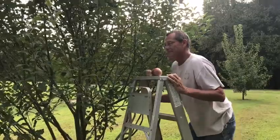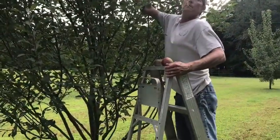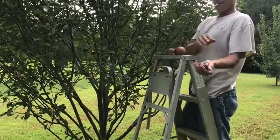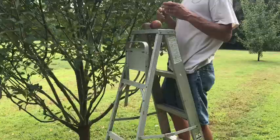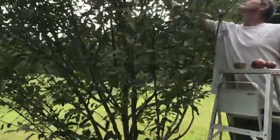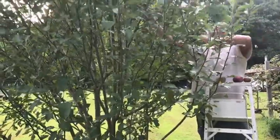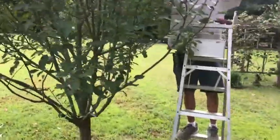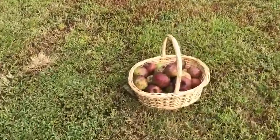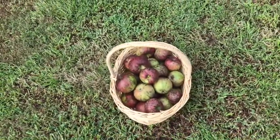No. So he's getting on the ladder and getting those apples that are higher up that I couldn't reach. And boy, I tell you what, there's a big one right here. I wish y'all could look at the size of that one. Stop. He's silly. But some of them are big. I've got a basket full already. Big one. There's a few more up there he's picking. Whoop, he dropped one. There's the one on the ground. But here's what we've picked so far. We have a basket full of Gala apples.